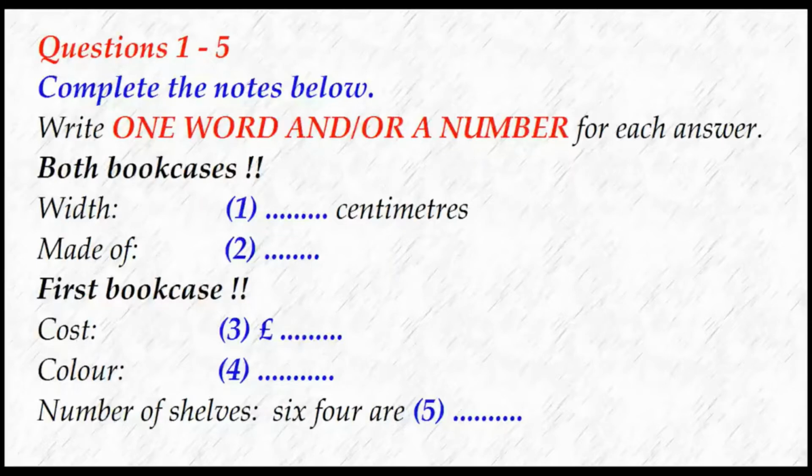As you listen, write your answers, because you will not hear the recording a second time. Listen carefully and answer questions 1 to 5.